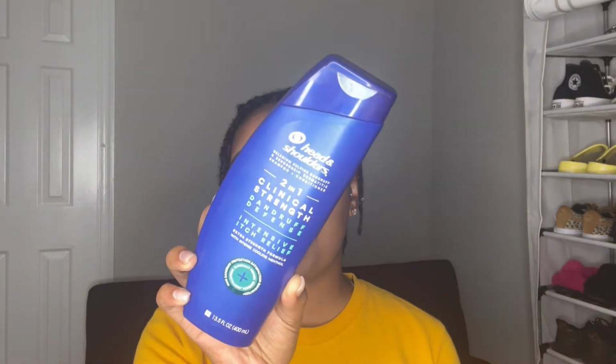I haven't even been using the Loc'd tonic, which is the aloe vera juice, the water, and the rose water, for the past 2 months, just because when I was moving, I don't even know what I did with that spray bottle. So I just bought this and I've been using this for the past 2 months, and I love it. My locks are not crunchy, they're really soft. They stay moisturized. So yeah, I also picked up the Head and Shoulders 2-in-1 Clinical Strength Dandruff Defense and Intensive Itch Relief Shampoo and Conditioner.